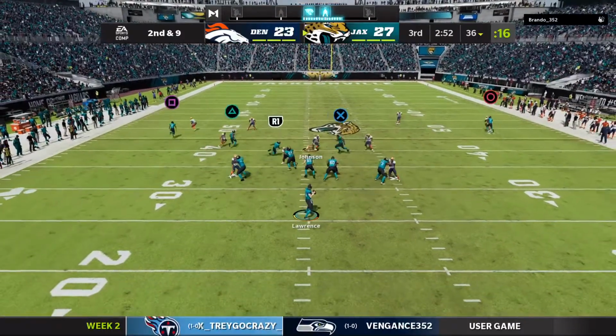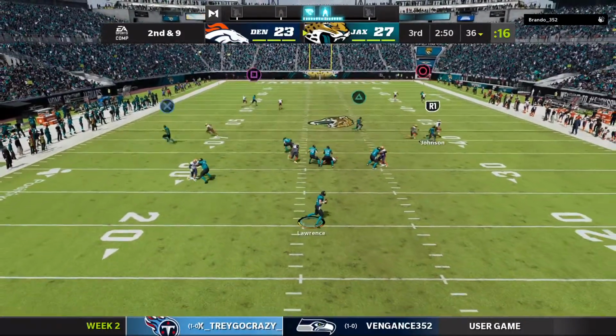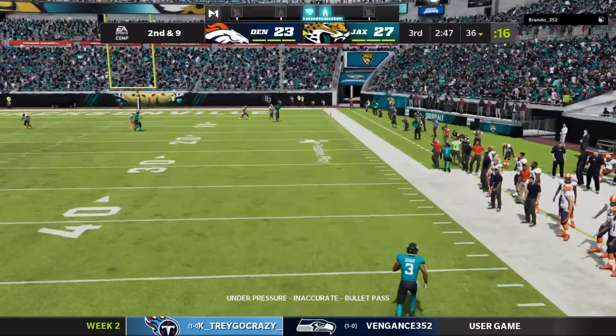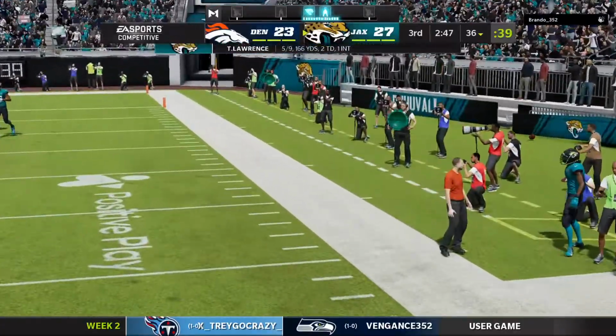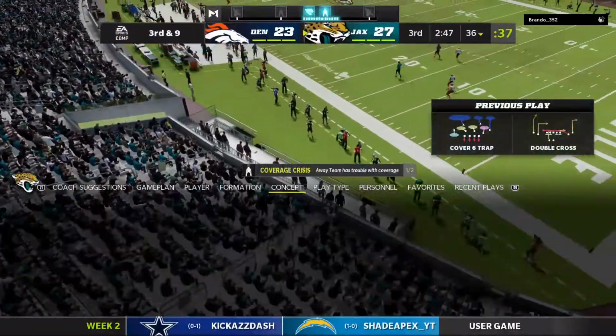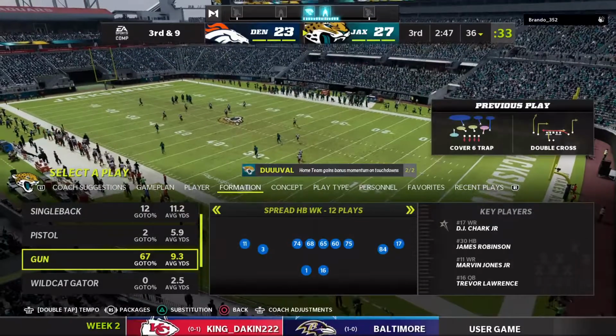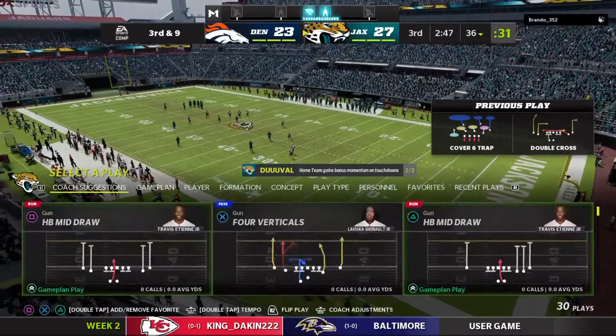From the gun, it's Lawrence. He's going to fire this thing deep right sideline. And that's going to be too high. Out of bounds and incomplete. He was looking for Travis Etienne out of the backfield. And that takes us from 2nd to 3rd down.